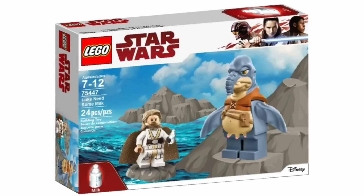Our next meme set is definitely another one of my favorites, and it's Luke Needs Some Milk. That is quite a name. It has 24 pieces. It includes a giant bottle of milk. Well, not a giant, actually, it fits right in Luke's hand. And then, of course, the newer Luke Skywalker from Ahch-To Island. And it includes Watto. So you get Watto with some little nipples down there on his belly. He's basically a fill-in for the giant monster.